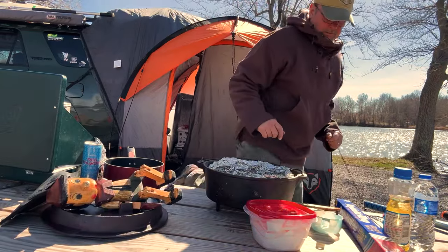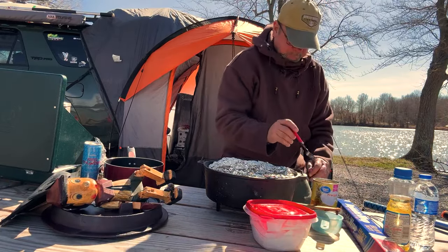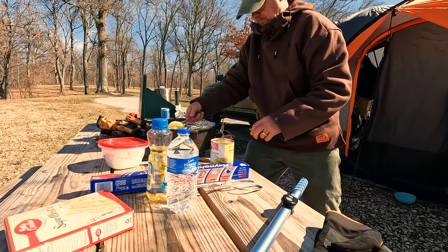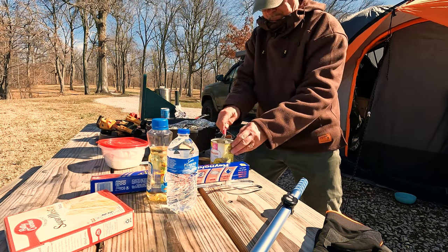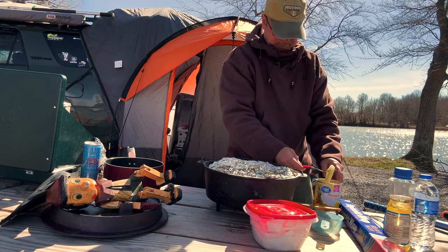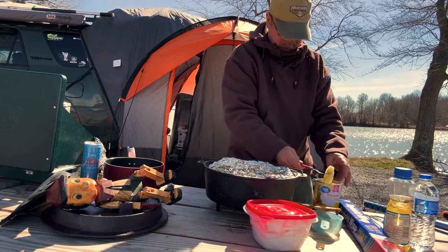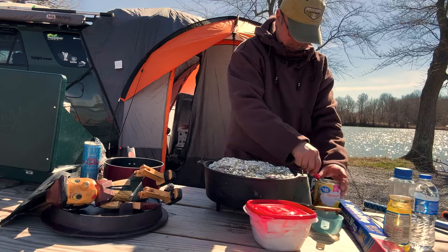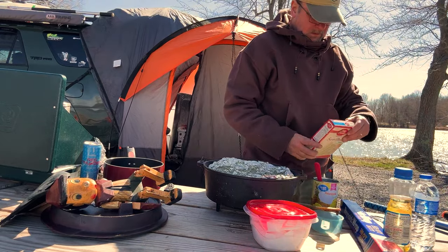All right, we're back. We've caramelized. Now we need to add the pineapple. Do this carefully. Pineapple of your choice. That's done. And a cup of water.